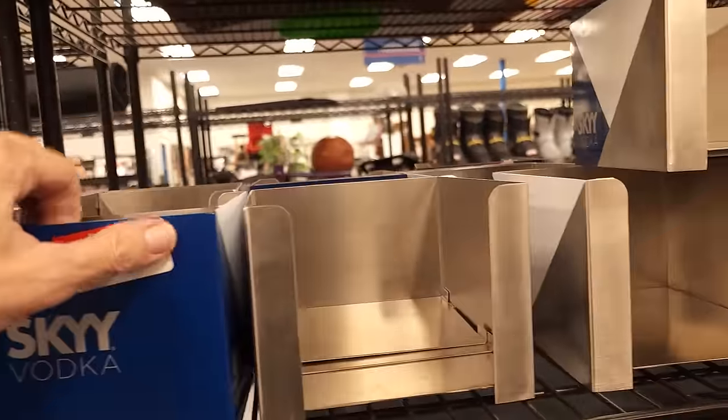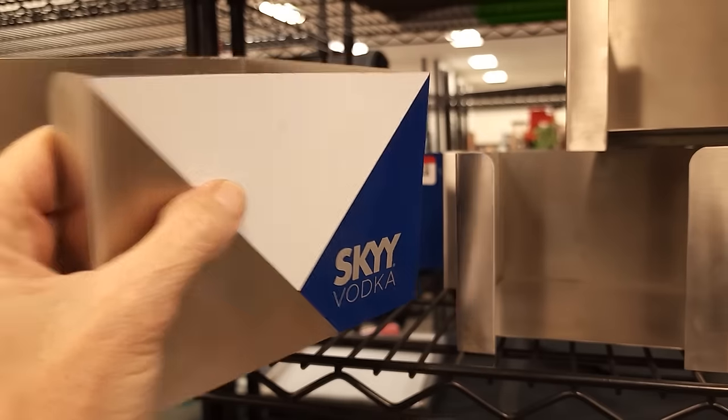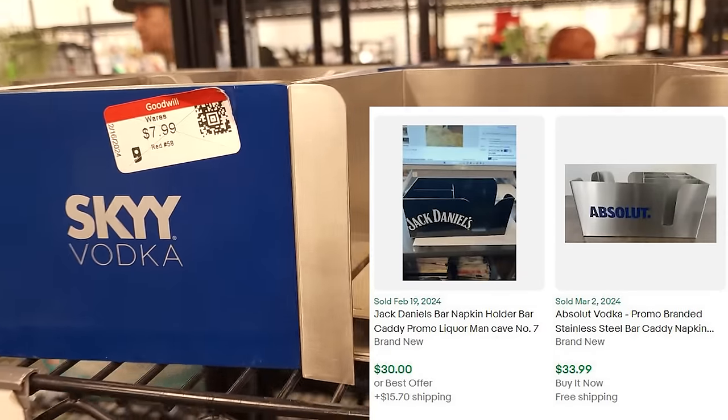Look at all these Sky Vodka bar things. Ooh, there's like pieces in there. Napkin? I want to say they're napkin holders. $7.99. I don't know. It's probably got some value. Not for me, though.